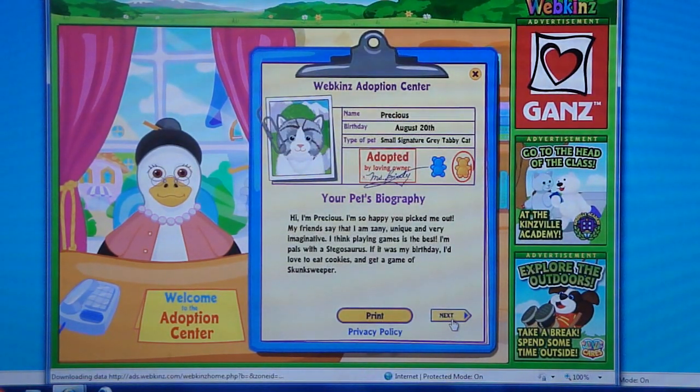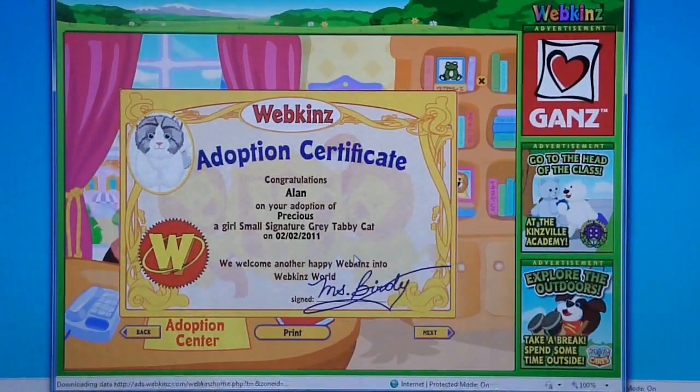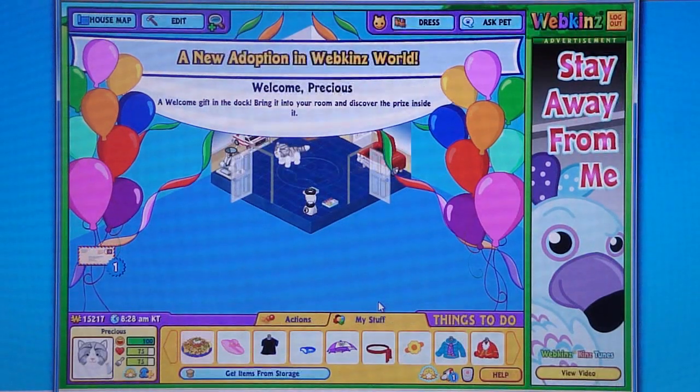She's a girl. Hi, I'm Precious. I'm so happy you picked me out. My friends say that I'm zany, unique, and very imaginative. I think playing games is the best. I'm pals with a stegosaurus. If it was my birthday, I'd love to eat cookies and get a game of Skunk Sweeper.